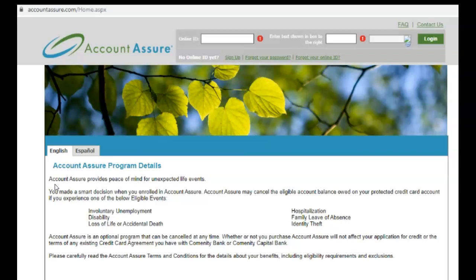So right here you see this is the actual home page of Account Assured, which is accountassured.com. Once you go here, you just put in your online ID that will generate when you sign up, and then right here is a spam thing to ensure you're not a robot. It will populate numerical and alphabetical letters that you just input and log in.